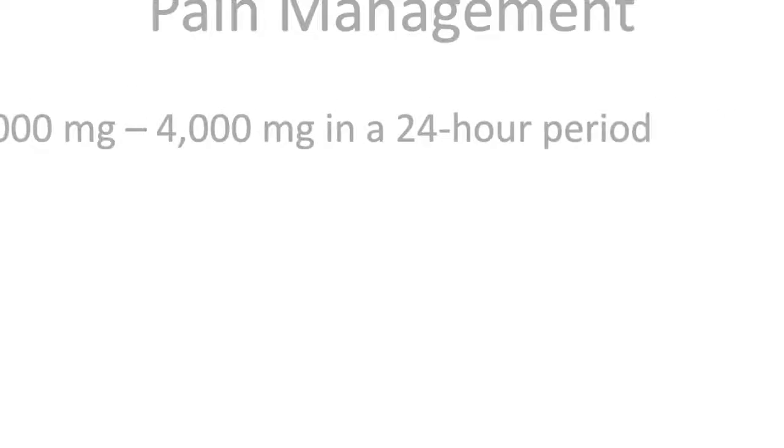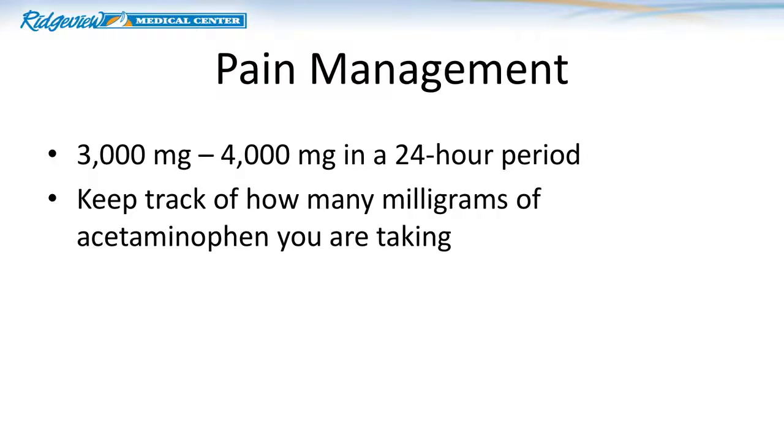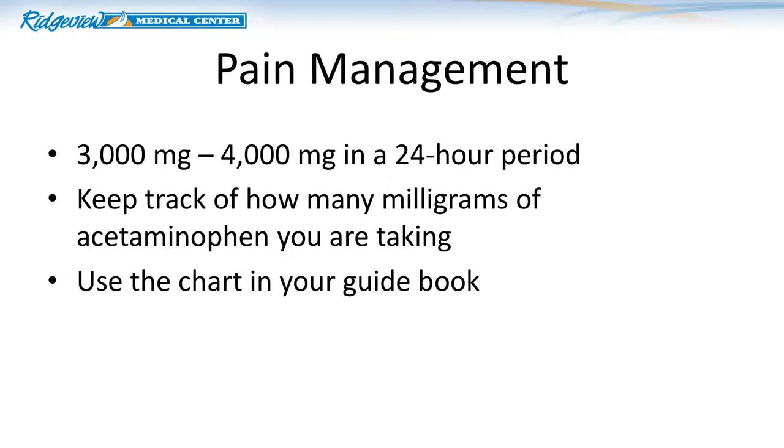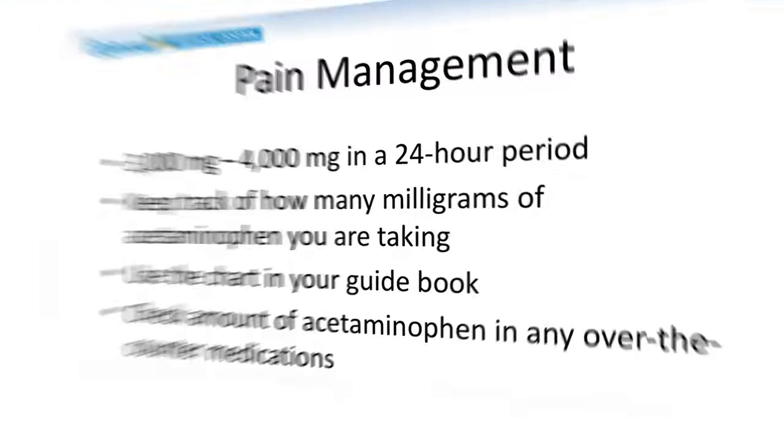What is the maximum Tylenol dosage in a 24-hour period? The maximum dosage is 3,000 to 4,000 milligrams in a 24-hour period. Keep track of how many milligrams of acetaminophen you are taking by using the chart in your guidebook. Also check the amount of acetaminophen in any over-the-counter medications such as Dayquil, Alka-Seltzer, or Excedrin.